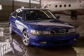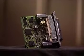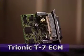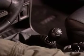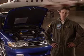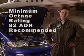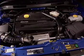Saab began with a larger 9.5 engine, the B235. The engine management system is Trionic T7. Saab engineers have fine-tuned the software to recalibrate the torque curve for even higher performance. Maximum torque is limited in first and second gears and reverse. In the convertible, the torque has been limited slightly more in first and second gear to minimize body flex. One other thing. In order to achieve the best performance, the Viggen requires fuel with an octane rating of at least 92.